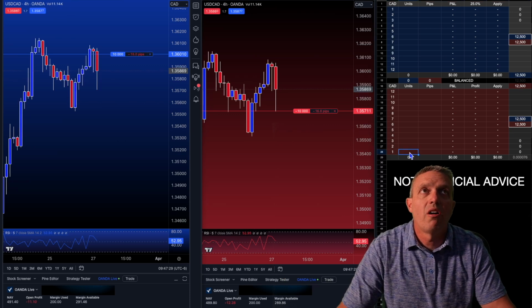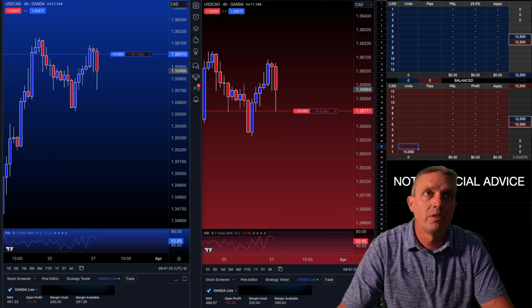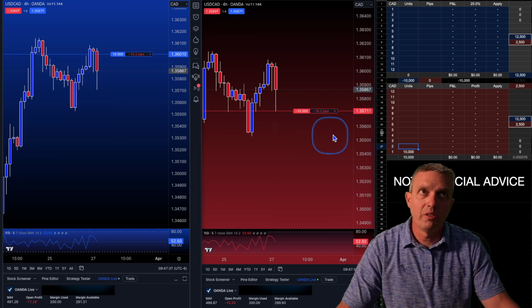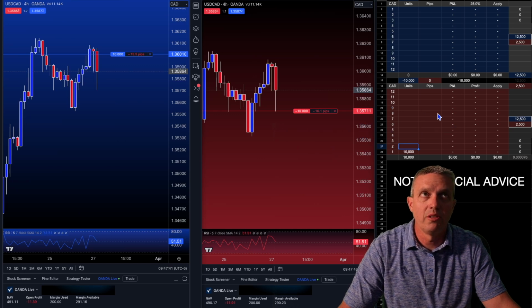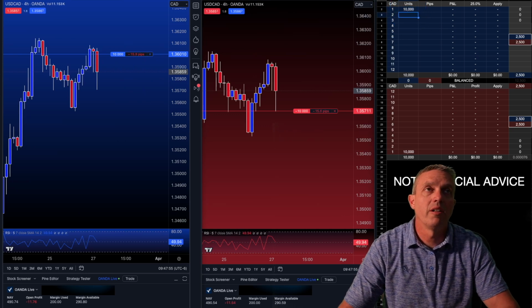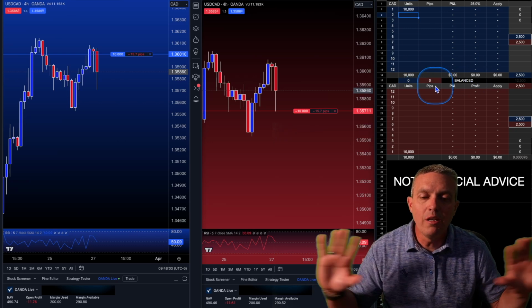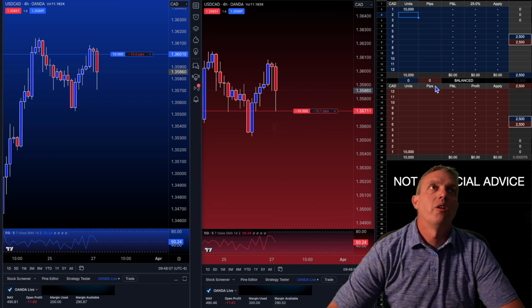Now let's fill out our hedge calculator. We've got 10,000 units on the short side. Remember, red chart is for short positions. Red on my calculator is also for short positions. I have a 10,000 unit position on the blue chart, which means I have a 10,000 unit position on the calculator. I have a balanced hedge. It says balanced. I'm holding equal amount of units on both sides, both long and short.